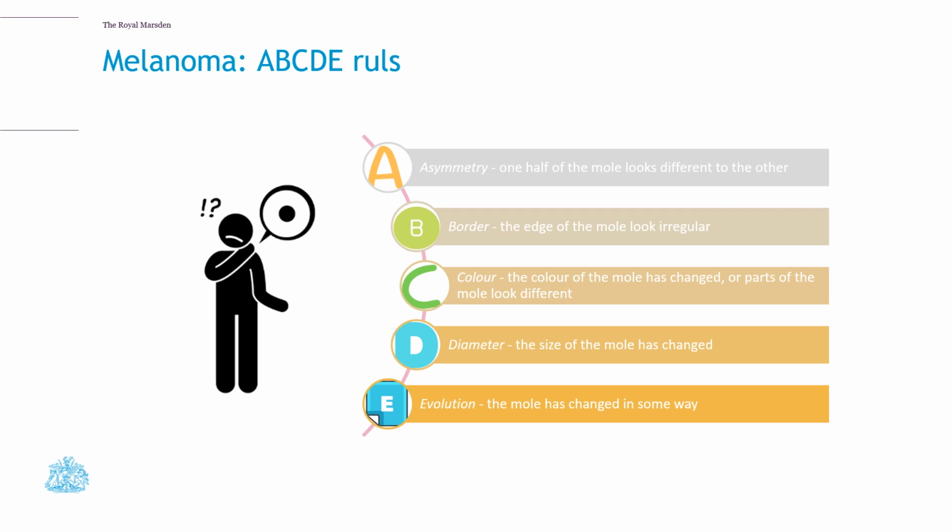So has it changed in some way? Is it starting to bleed? Has it got very itchy, etc.? Any of these signs should trigger you to seek advice from your GP, and they may well refer you on to a dermatologist for a further review.